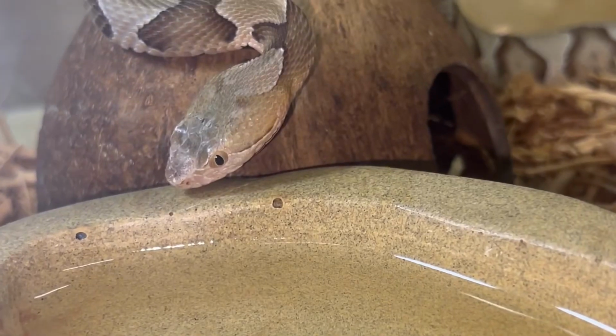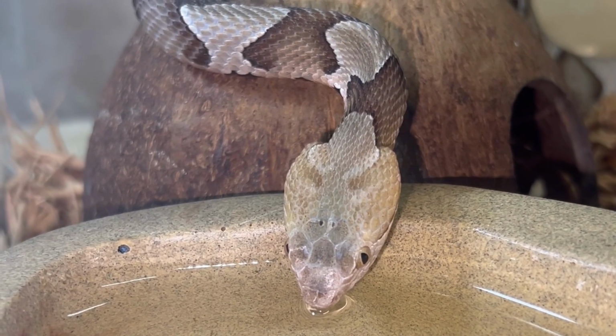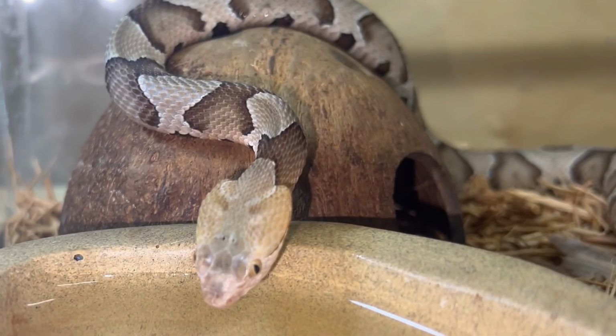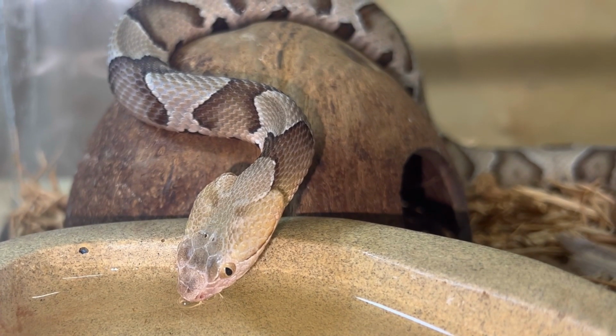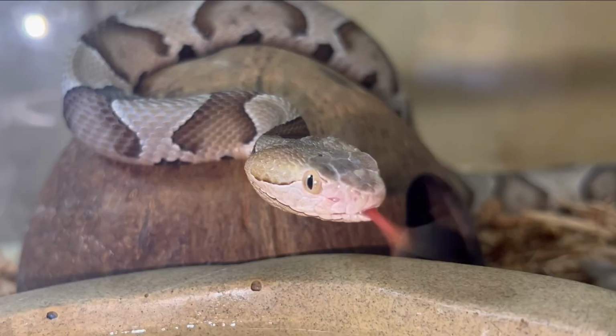Another thing Urshi does is what I was talking about. Look at this. Drinking. I seem to capture Urshi drinking more than any of the others. The other ones, usually when I get up close, they stop drinking when I'm trying to film. But Urshi doesn't seem to mind. What a beauty.